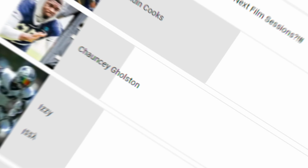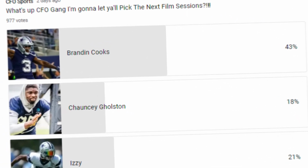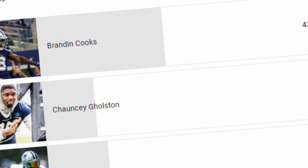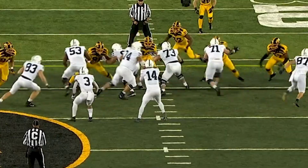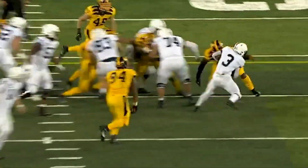Now, I'm gonna be honest, Chauncey Golston did not win the poll. Brandon Cooks did, but y'all know I'm gonna deliver Brandon Cooks tomorrow anyways. But I wanted to talk about Chauncey Golston. He was one of my favorite picks in that 2021 class. He was a third-round pick for the Dallas Cowboys out of the University of Iowa.